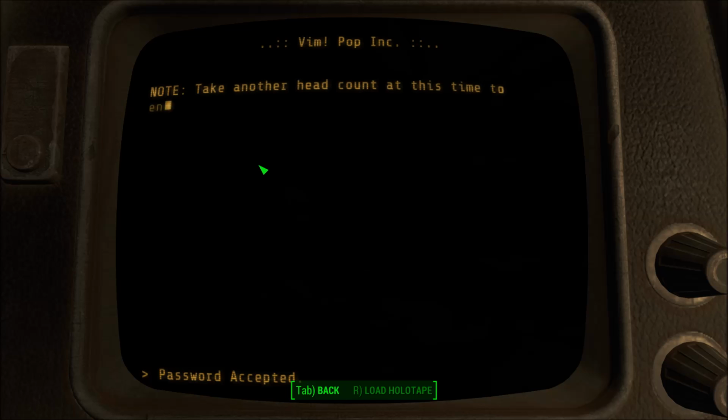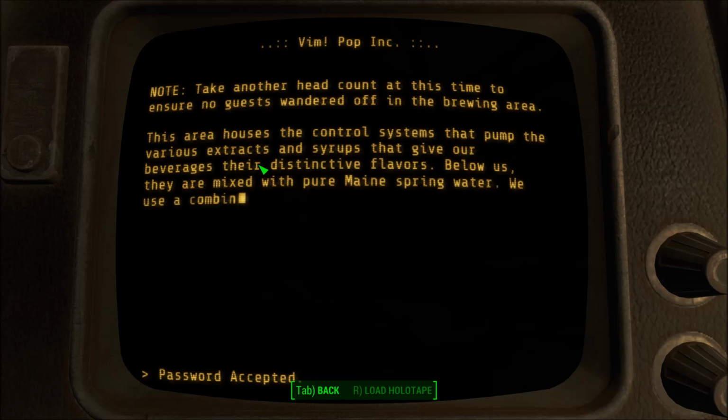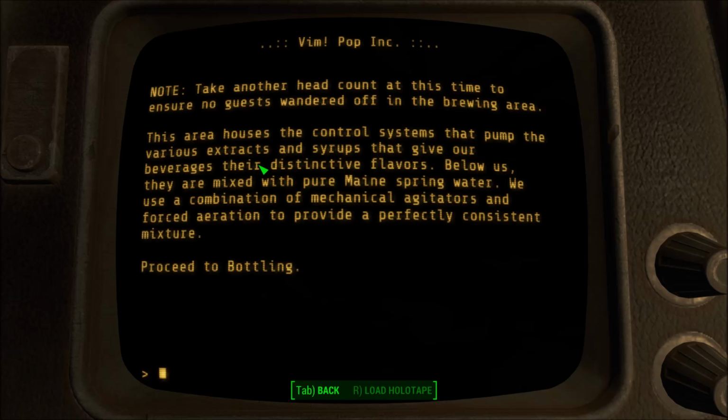Tour note 6. Take another head count this time to ensure no guests have wandered off into the brewing area. This area houses control systems that pump the various extracts and syrups that give our beverages their distinct flavours. Below us, they are mixed with pure marine spring water, using a combination of mechanical agitators and forced agitation to provide the perfect consistency. Proceed to bottling.